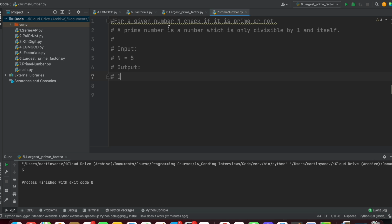So for a given number n, check if it's prime or not. And here I did some clarification for you. What is a prime number? I guess you already know. A prime number is a number which is only divisible by 1 and itself. So this is very simple, and this is what you need to check in your code. For example, since 5 is a prime number, your output will be a boolean and your output will be 1. The script will return 1. For example, if you select 25, then your output will be 0 because 25 is not only divisible by 25 and 1. It is also divisible by 5. It is 5 multiplied by 5.